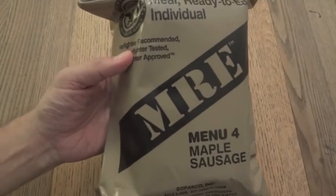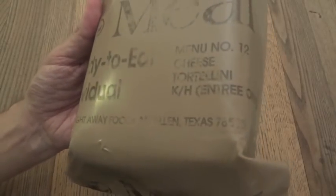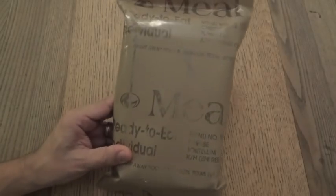But I had a feeling it was probably going to be from before the new bag designs in 2008. I was expecting to see this old font on here. So when he pulled it out, I wasn't too surprised to see the style. But when I looked a little closer, I was very surprised to see that he had one of these rare kosher halal MREs. Before Sticky Fingers and Oldsmokey did their reviews, I'd never even heard of these. So it just seemed kind of funny to have this just sitting in someone's trunk.